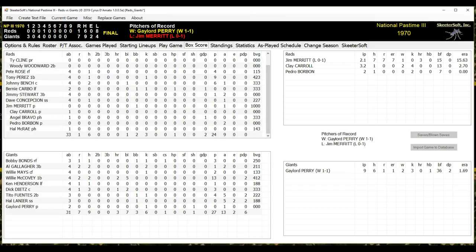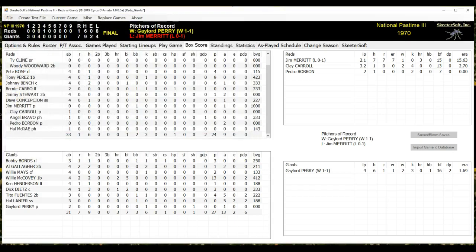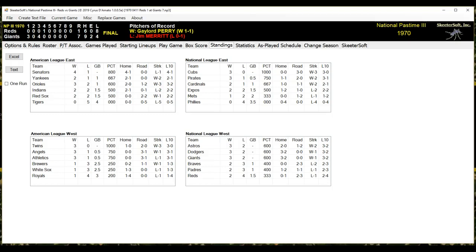So 7 runs, 9 hits, 2 errors for the Giants, and 1 run, 6 hits, and no errors for the Reds. Reds left 8 on base, and the Giants 4. All right, so 7-1 Reds. 7-1 Giants. Oops. And we want the date here too. Okay. And there were no saves in the game as Perry goes the distance. All right, now let's check the standings. So it's Astros, Dodgers, and Giants all 3-2. And the Reds fall to 2-4.